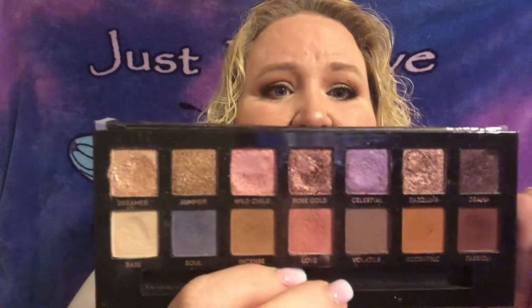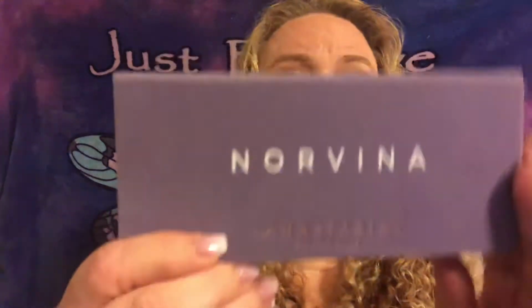This palette gives you some color without being, if you're like me and you don't like that really vibrant, bright eye, these are perfect because they give you color without giving you that over-the-top look. And some of us love that, some of us don't, and that's okay. But this is a wonderful palette. And again, that is the Norvina palette by Anastasia Beverly Hills. I think this palette was like $42, I think it was.